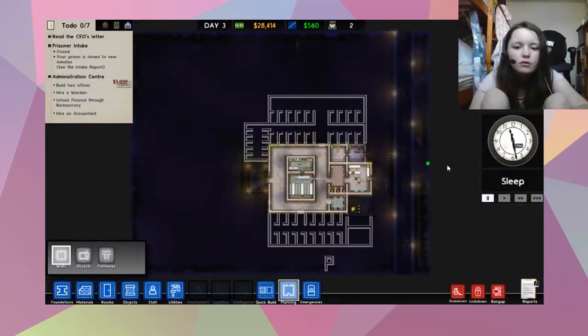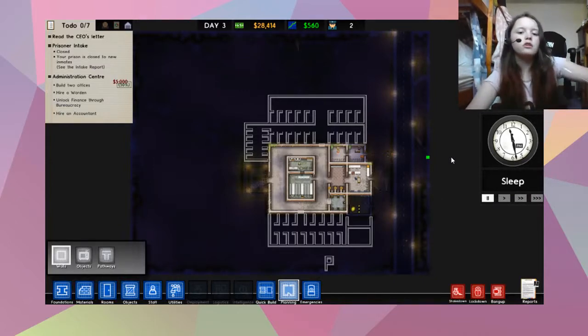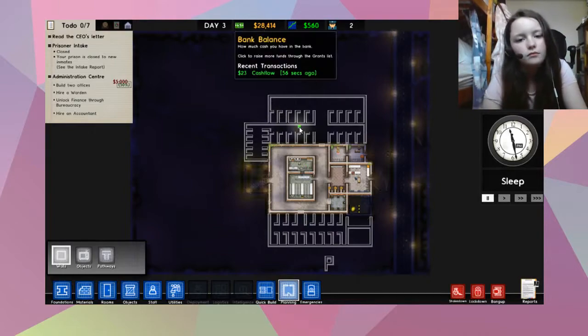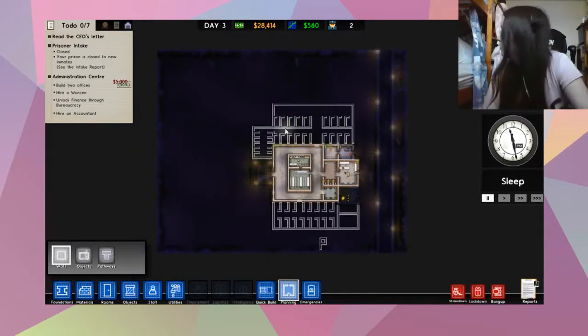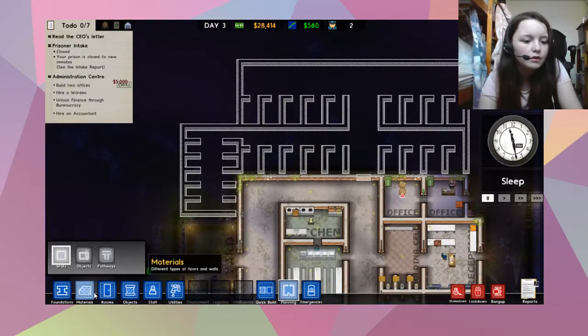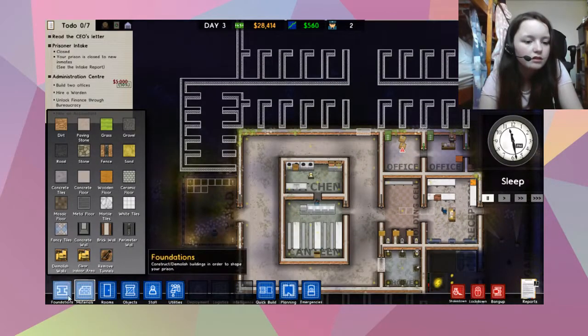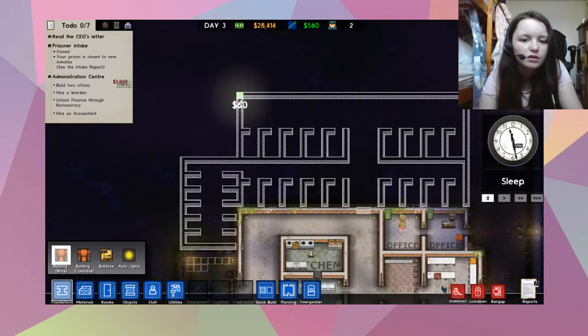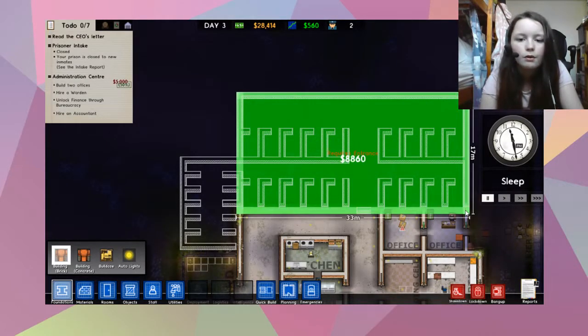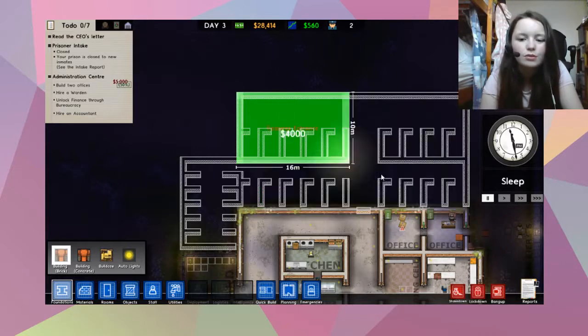Right, so, should we get the protected up and running as well? Would it be worth it? It might be worth it. Might be worth getting the protected off and running as well. Okay. So, materials, let's start getting in some foundations. I'm just gonna go for brick because. Wow, are we worth? That makes it 8,000. We're gonna get prisoners anyway. But it's gonna be even more.